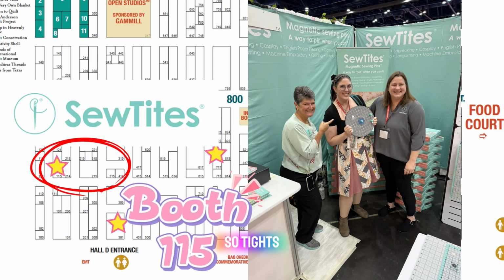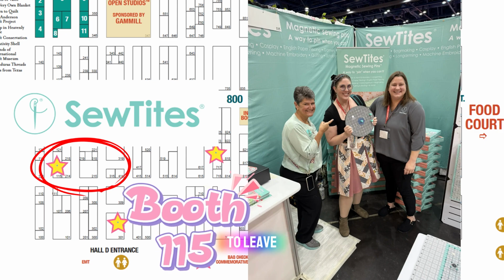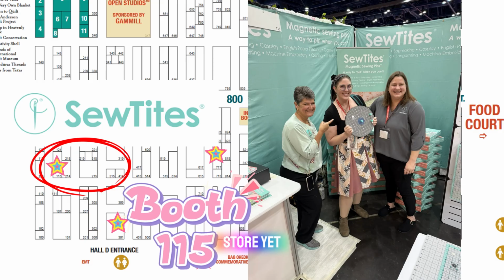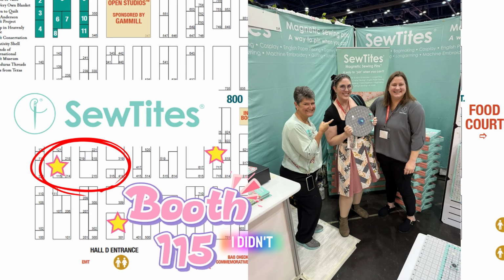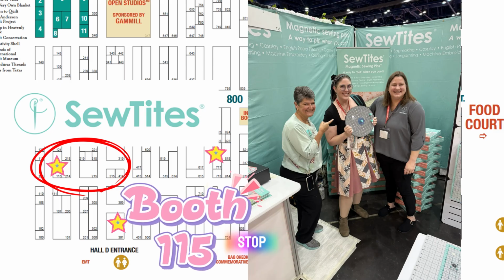Their smaller SewTites are perfect for English paper piecing or for working with vinyl and leather when you don't want to leave a hole with a pin and you can't use clips. I don't have them in store yet, but they're definitely on my list and in my sewing kit. They're clever little tools that really work. I didn't start doing interviews until later in the day, so for this one, you just get a quick photo. But trust me, this booth is worth the stop.